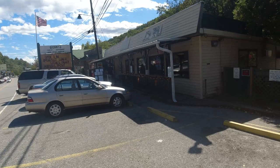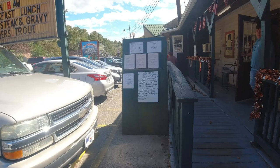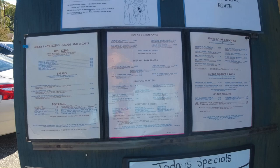Gonna find something because I am starved right now. Gonna check out their menu. Wow, they do have local rainbow trout and other items here. There's your menu if you want to pause it. I don't know if you can see it or not, but this is Jenny's Family Restaurant. So we decided to eat at Jenny's Family Restaurant here, and we've got an outside seat on the back porch, our back deck, overlooking the river. Let me show you over here.